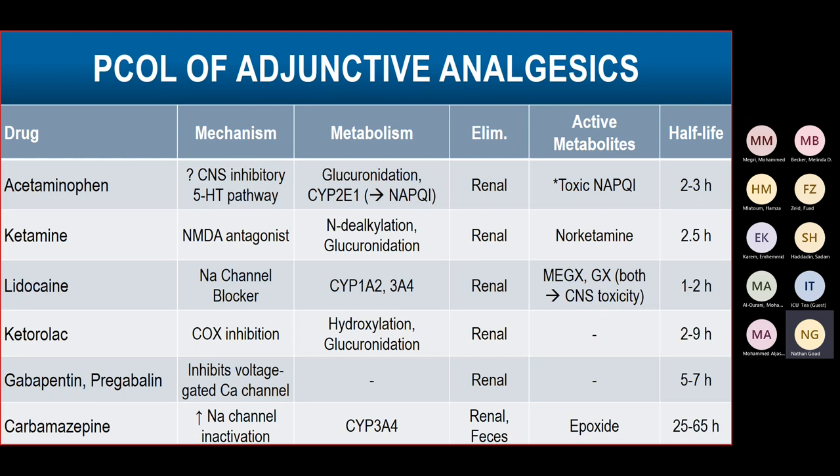With acetaminophen, again, the important thing to remember that I'll call out about this one is that it does have a toxic metabolite. And especially in our patients with hepatic impairment, this is one you want to use caution in. And for your liver patients, not go any higher than 2 grams a day.